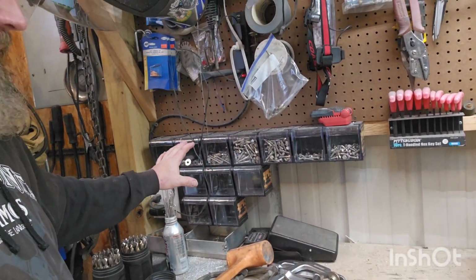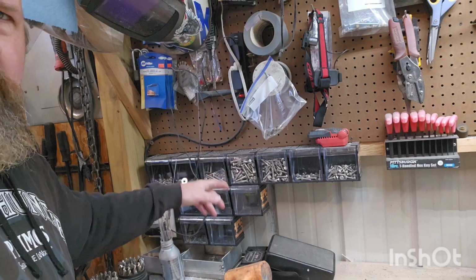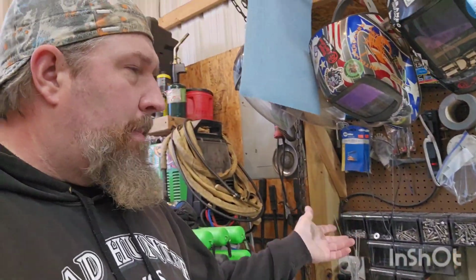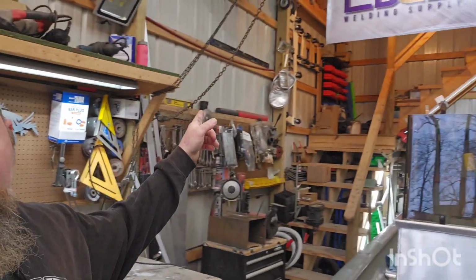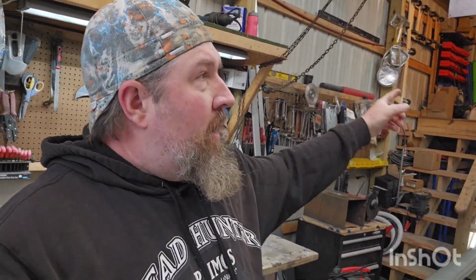A small little upgrade that I did not too long ago. All of my 1/4-inch stainless is now in these bins, from Harbor Freight, about $3 or $4 a piece, which is pretty cool. I'm going to build on that some, because right now, right up here at the top of the stairs, you see the red bins? Those suck. And it's up and down the stairs if I need something.